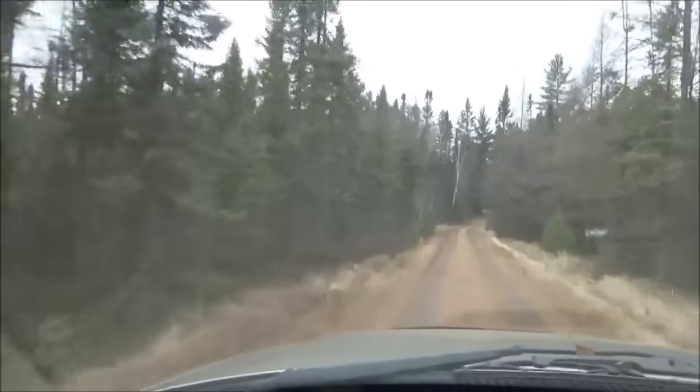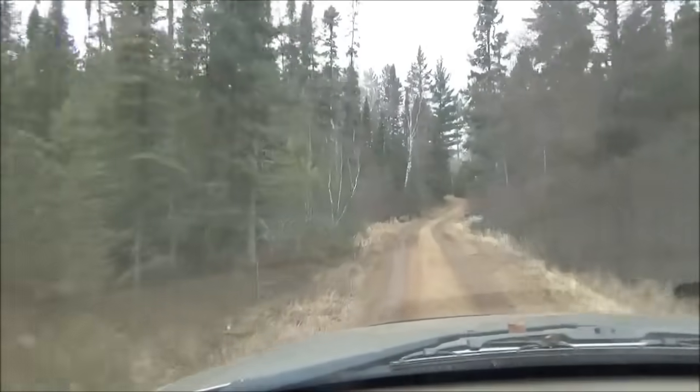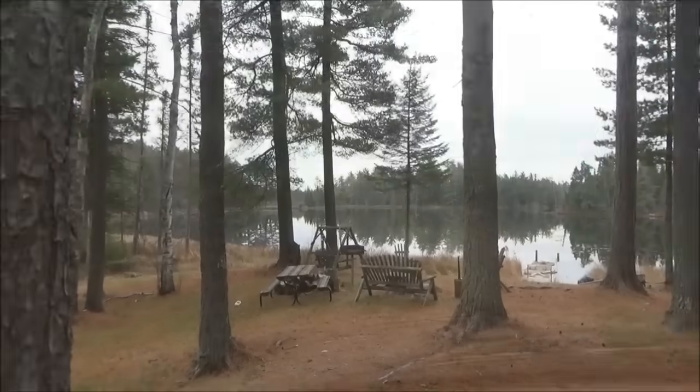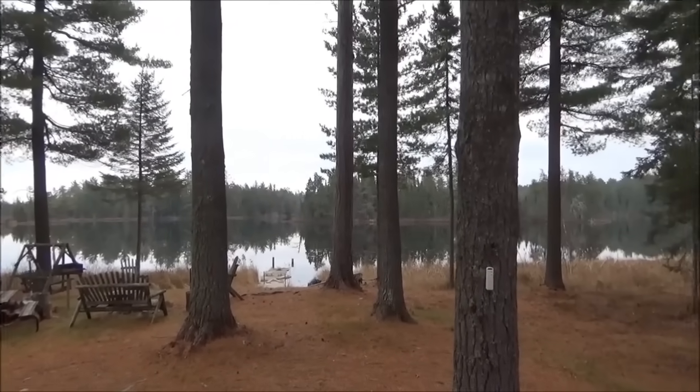I think I'll drive the road to the end just to see if there's any more grouse, then go back to the tent, and I might even just clean that grouse and fry it up with something else for lunch. Definitely the calm before the storm. Look at that lake, it's like glass.